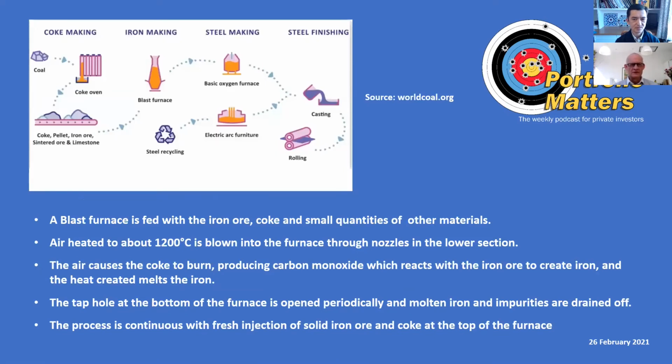So what is the coke used for in iron making? A blast furnace is fed with a mixture of iron ore, coke, and small quantities of other materials. The air is heated to 1200 degrees centigrade, blown into the furnace through nozzles in the lower section. The air burns the coke, which produces carbon monoxide, which reduces iron oxide to iron, and then the heat also melts the iron. There's a tap hole at the bottom of the furnace, which is opened periodically, and molten iron and impurities are drained off. That's pig iron. The process is continuous with fresh injections of solid iron ore and coke at the top of the furnace. I know that blast furnaces can run for years without being stopped, and once you stop them, you can't restart them because everything fuses inside.